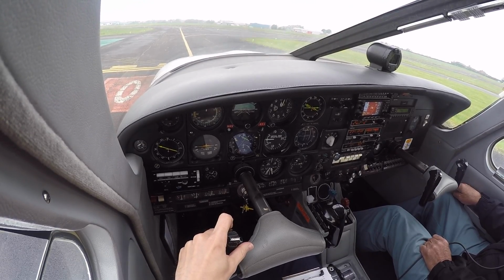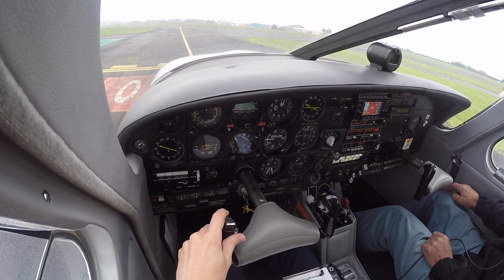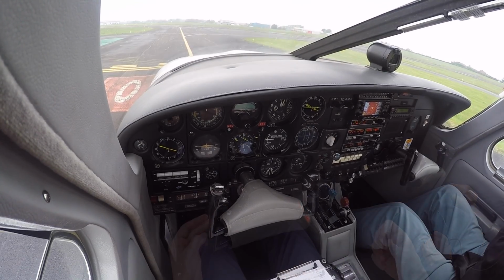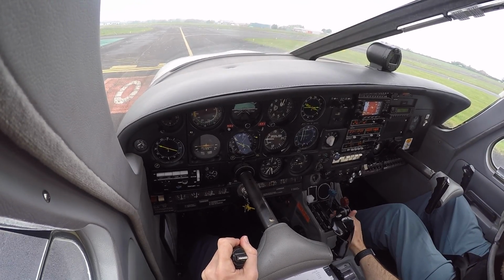Golf Tango Tango is holding Alpha 2, ready for departure. Golf Tango Tango, hold position. Hold, Golf Tango Tango. Golf Tango Tango, line up and wait, runway 27. Line up and wait, runway 27, Golf Tango Tango.